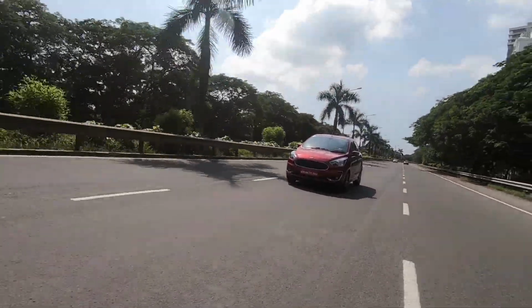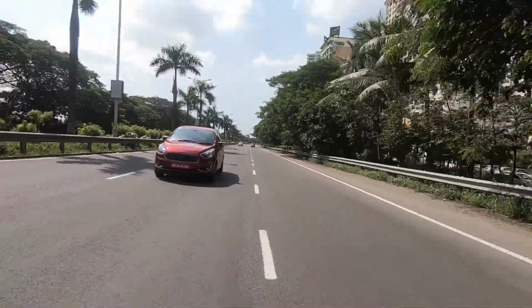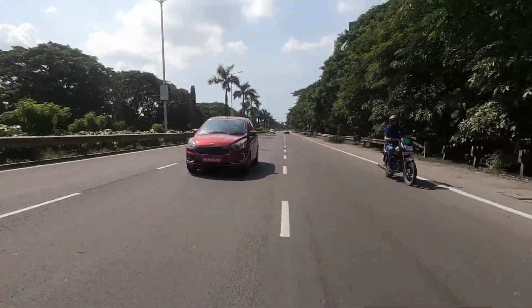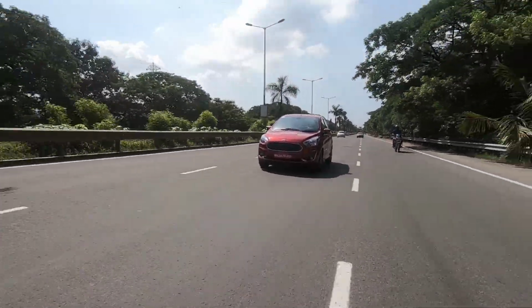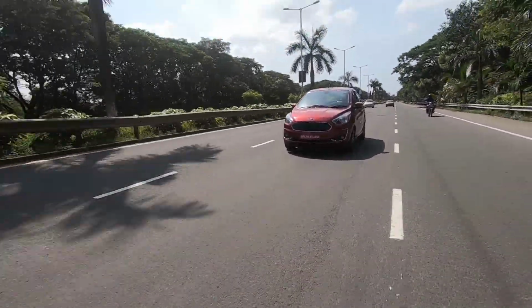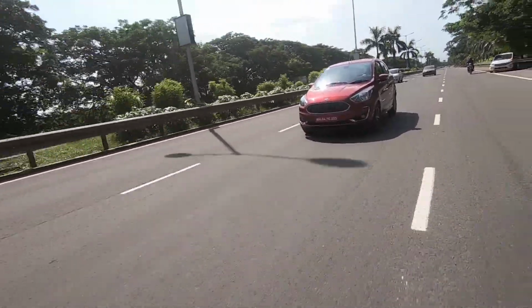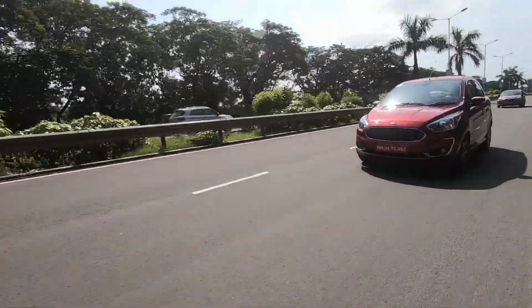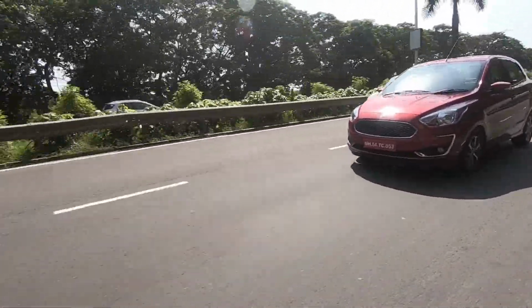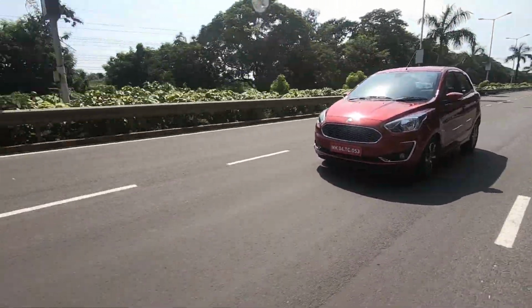But then again, you have to realize, and what we've also realized is that the best gearbox, the best driving dynamics, the good amount of safety kit that you're getting with this car also has to be considered in this value for money package that you look forward to every single time, because these things are something that you're going to live with and experience every day, instead of a few set of features that you may or may not use every day. So that's what makes the Ford Figo good value for money, if you ask me, and that's how it should be for most of us.